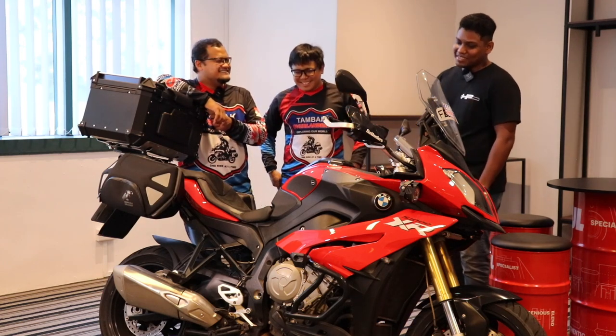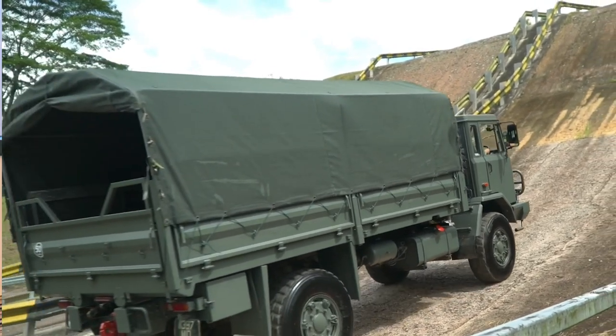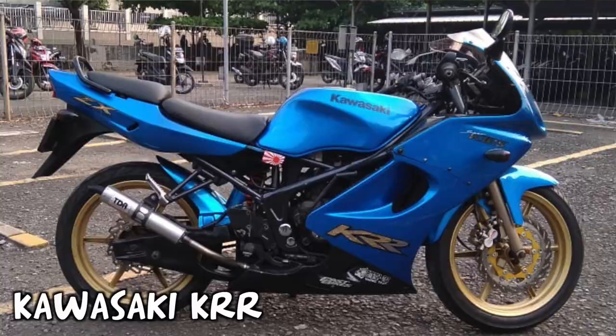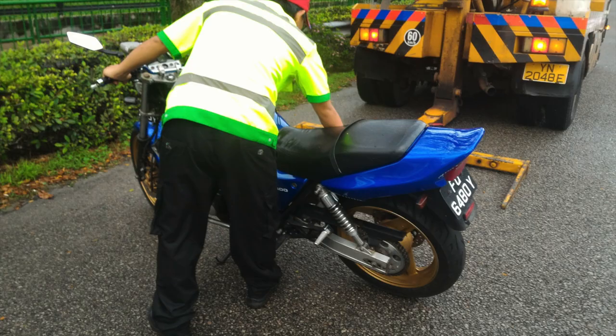Okay. So after I got my 2B from my national service, I got a Kawasaki KRR. And then I changed that bike because the motor was sick.